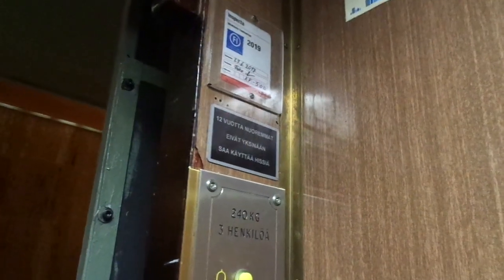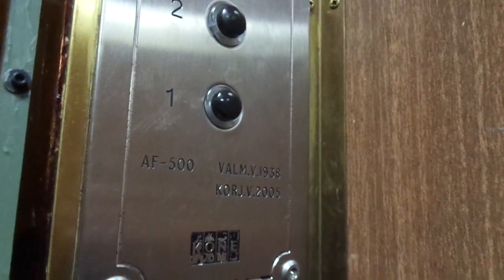Looks like Grand Brothers. Built 1938. 4 persons or 320 grams. No, 3 persons or 240 grams actually. Built in 1938, AF500 motorized in 2005 with Evergreen fixtures.